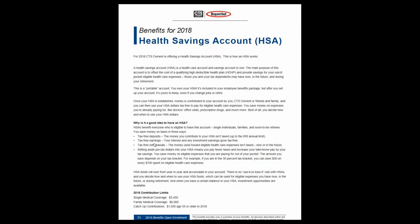It earns interest tax-free. And when you take the money out using it toward eligible healthcare expenses, it's not taxed now or later. So you would be able to save up money in your account over time. And when you reach age 65, you can't contribute anymore, but you can start using it to cover Medicare premiums or long-term care premiums. In fact, if you're age 55 or older, or you will be in 2018, you can put in another extra $1,000 to build up the account faster.